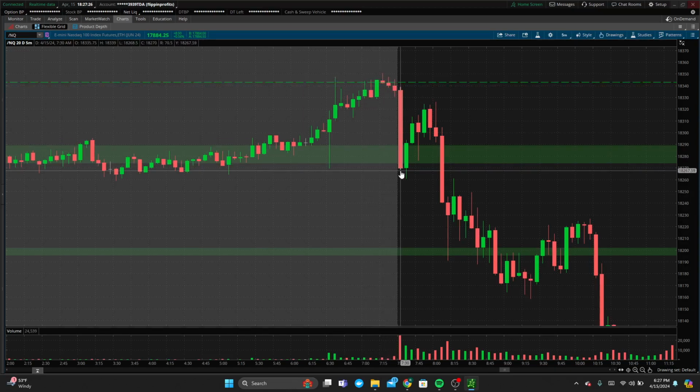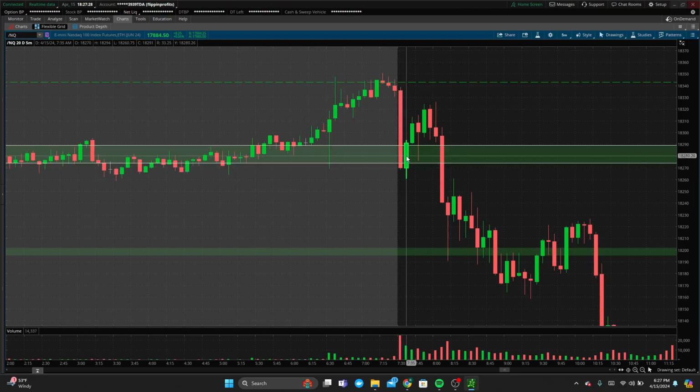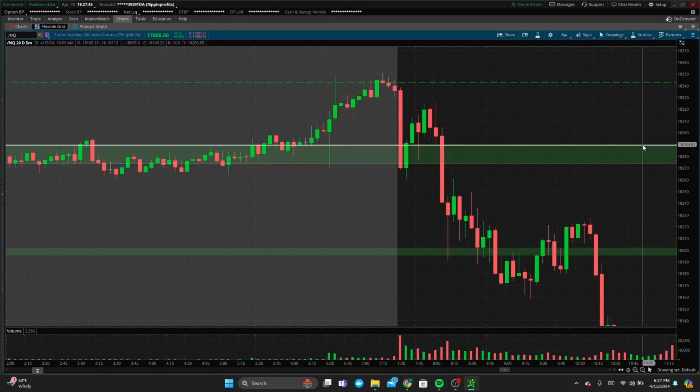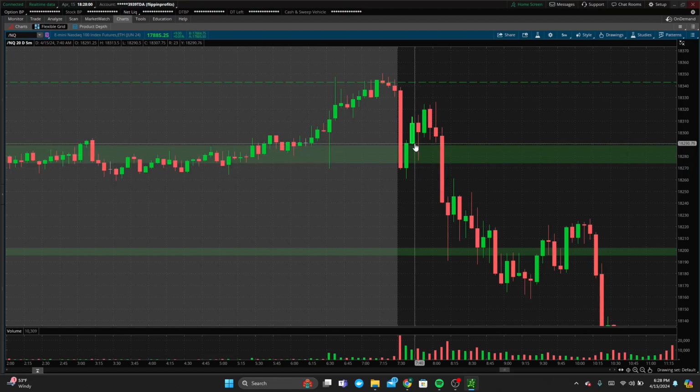But nonetheless, we got a really big rejection. As we started coming up and retesting this area, I took a short right in here on NQ. A single contract, I took a single short position. My stop was 1891, essentially just right above this zone. So I wanted to give myself a little bit of wiggle room. It was about like a 13-point stop because I entered somewhere in here around 1880, put my stop up here around 1891 or so.